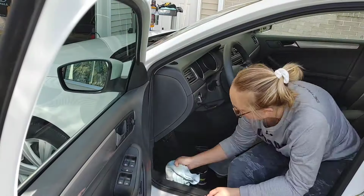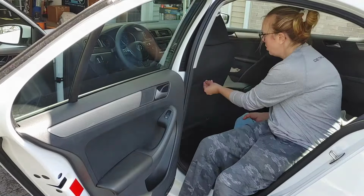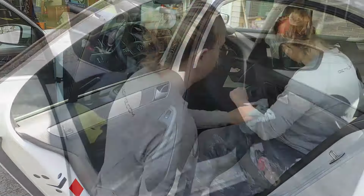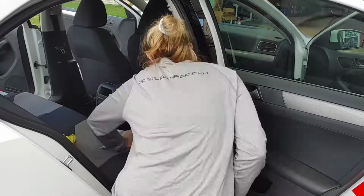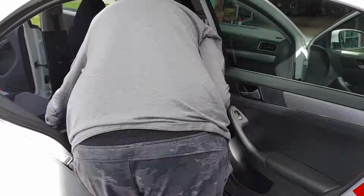And then the rest of the area, we used our interior detailer. It did a nice job of cleaning and dressing, as well as applying a UV protectant down so that way we don't have any sort of fading from the sun. It left behind a nice matte finish, non-greasy. It's not going to accelerate resoiling or dust being on your plastics.